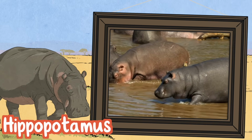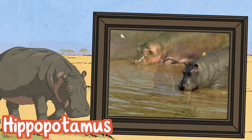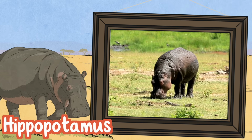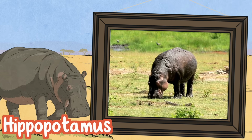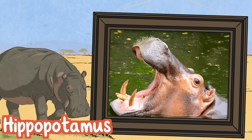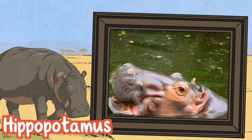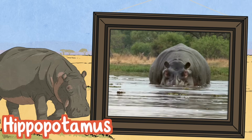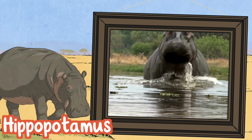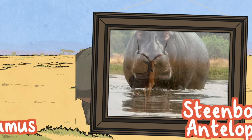Hippopotamus, or hippos. Hippos spend most of their time in the water during the day. This is to keep them cool. They come onto land at night to eat. A hippo's eyes, nose and ears are all on top of its head. This helps them to see, breathe and hear when the rest of their body is underwater. Hippos mostly eat grass, but they have been known to eat small animals too.